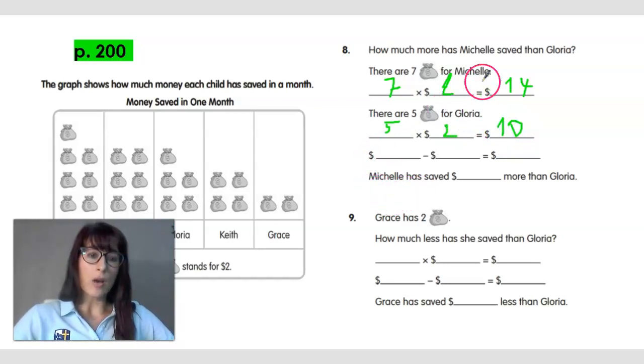And so now, since we're comparing Michelle and Gloria, we will be putting these numbers in here and we will be subtracting. Remember, you have to subtract if you're comparing. To find the difference, we have to subtract. 14 minus 10 is 4. Now, Michelle has saved $4 more than Gloria.